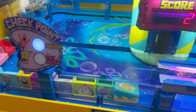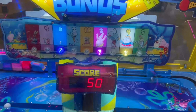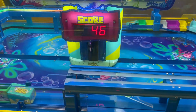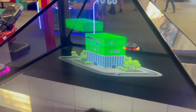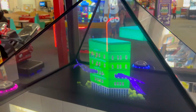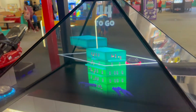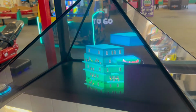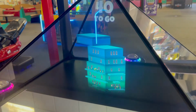Oh, actually, might get the SpongeBob again. Oh, I got Patrick. I'm glad we did, because then we have to do it all over again. But that was really cool. We just got the SpongeBob SquarePants Ticket Coaster Jackpot. That was amazing. All right, we're going to play Crazy Tower. Someone actually left a credit on it. It's kind of like Pop Block, except if you miss, you lose part of your block.